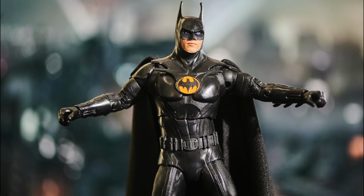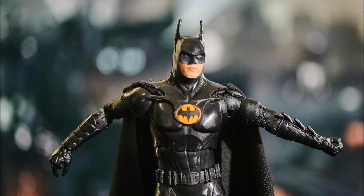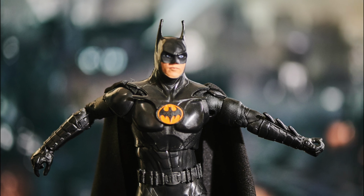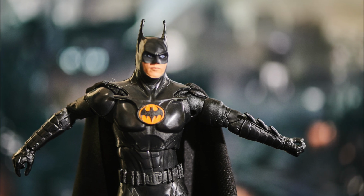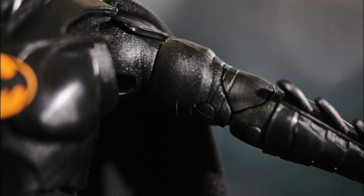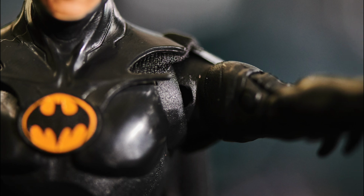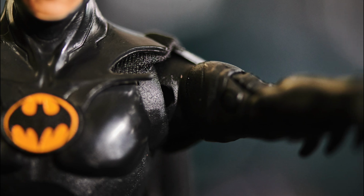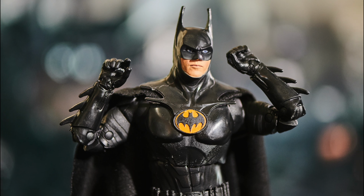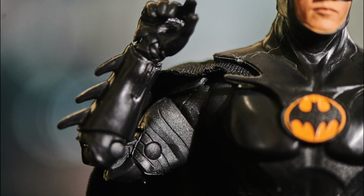He can raise his arms about that much, which is not great at all, but it's a $25 toy. He can rotate his shoulders, at his bicep. I mean, he's got all the usual articulation points that you can imagine if you've ever bought a McFarlane toy, or any toy for that matter. So look, his elbow bend isn't bad at all. It's actually more than 90 degrees.